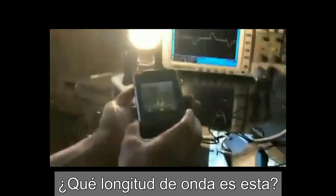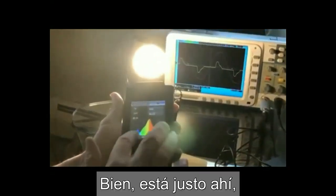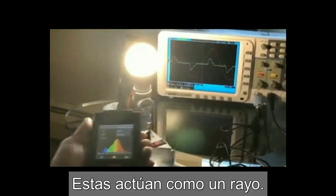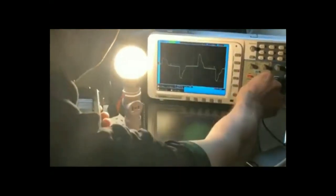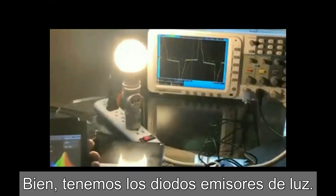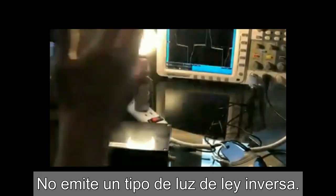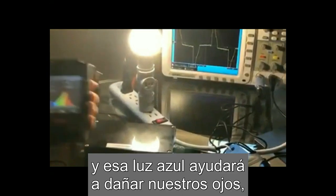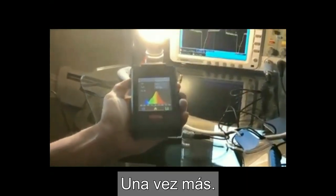Now let's get the spectrum analyzer here. What wavelength is this? Okay, so it's pulsing. It's got a lot of blue pulsing. These are actually one of the better ones too. So these act like a beam. When you have those little light emitting diodes, they put out a beam. It's beam technology. It doesn't put out an inverse law type of light. That blue light will help damage our eyes, also our pollinating bugs.